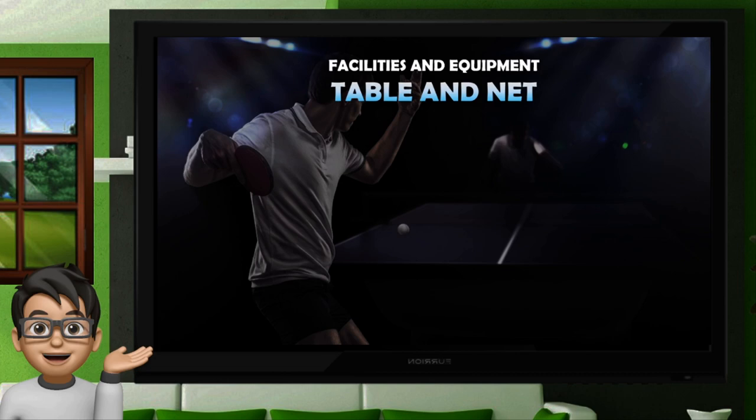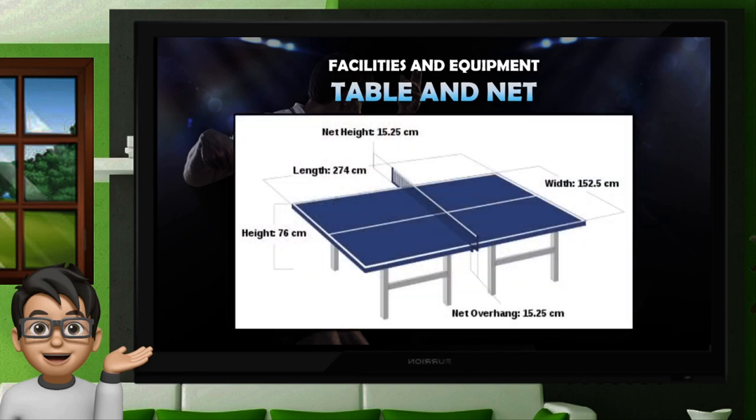Now let us identify the facilities and equipment used in table tennis. First is the table and net. Table tennis tables are regulated playing surfaces designed specifically for the game of table tennis or ping pong. Tables can be constructed out of a variety of materials ranging from common designs using plywood and/or particle board to more exotic variants made of concrete, metal, plastic or fiberglass. A table tennis net serves an important role in a game of ping pong, designating the demarcation between the two opposing courts. This table tennis essential guarantees that all strokes are viable and legal based on the ITTF rules.